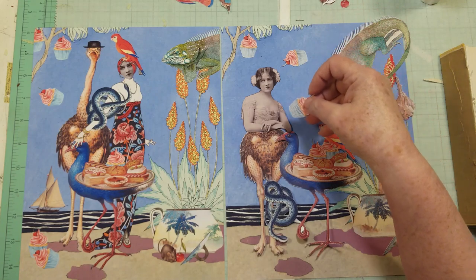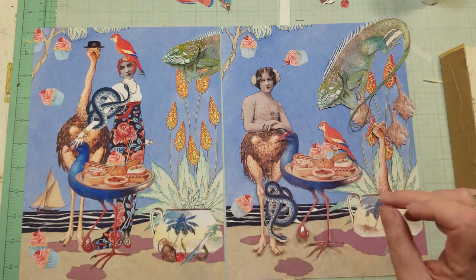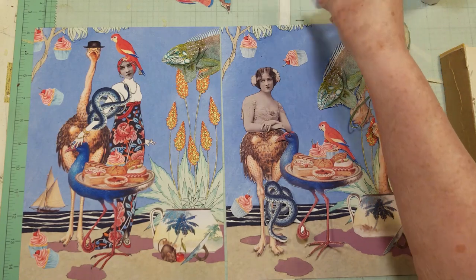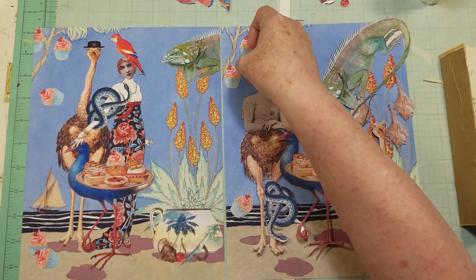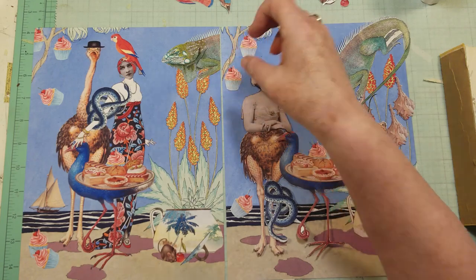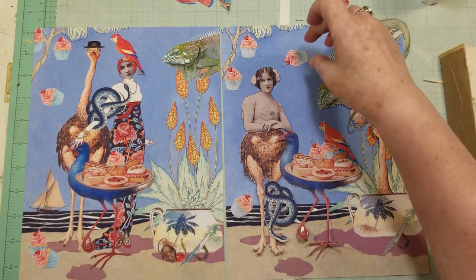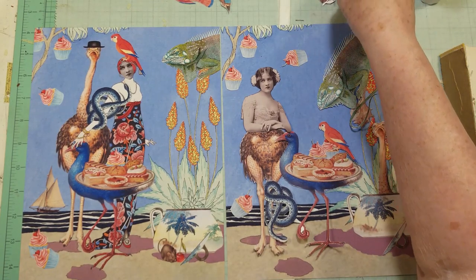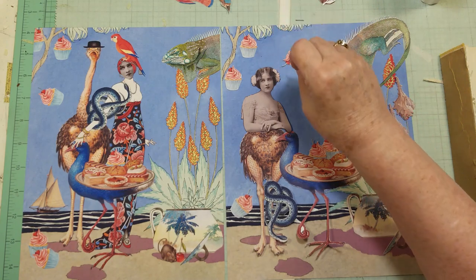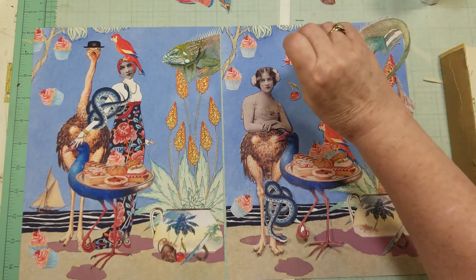So we could have cupcakes continuing to fall. Put one here. Raining cupcakes. And maybe cherries. Maybe.